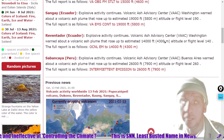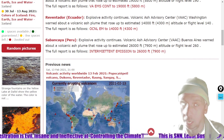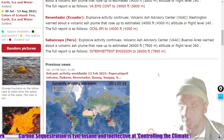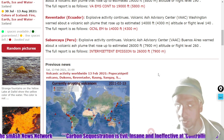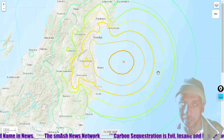Revenador exploding, flight level 140. It's a 14,000-foot ash plume. Please do not attempt to jump your unicycle over that caldera. And Sabancaya, by the way, Revenador is in Ecuador, and Sabancaya down in Peru exploding as well, flight level 260. It's a 26,000-foot ash plume, which is more than we would prefer to see you attempt to hang glide over. Please don't hang glide over the Sabancaya caldera.